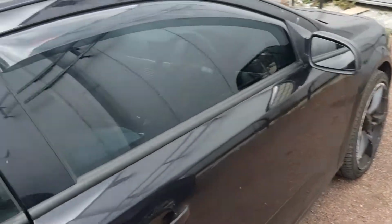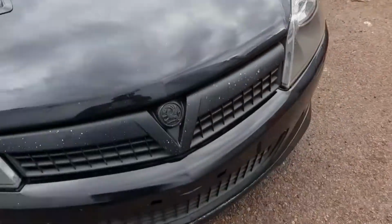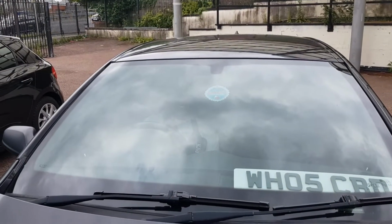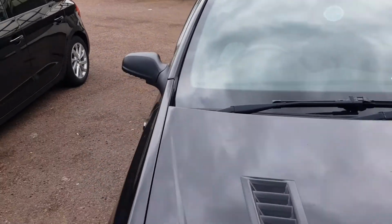There you go guys. And here are his new tints. Have a look. Can't even see him. No good. And then look at this. Where's his license plate? Oh, there it is. Who's CBD? Look at this guy. Fucking hell.